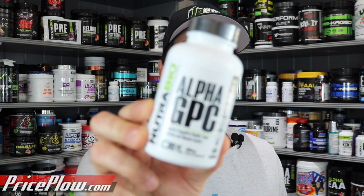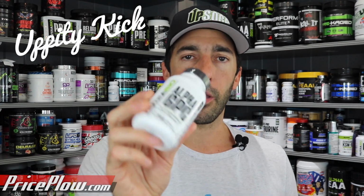I think a better stacker for this, if you're looking for a little bit of that nootropic energy, is NutraBio's Alpha GPC. This is gonna provide you some extra choline, and I typically feel a little bit of an uppity kick when I take 1 or 2 of these. And it's an openly labeled Alpha GPC. So that's kind of the stack I like.